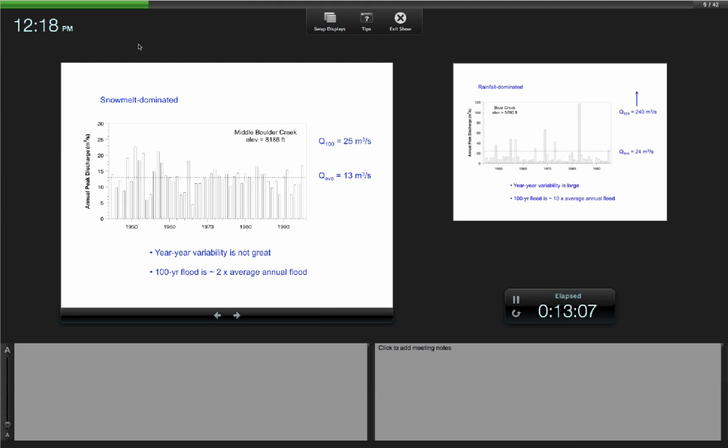And so, again, I'm showing you 50-plus years of record, or maybe 60 years of record. And the dotted line across the middle there indicates this average peak discharge. And here it's 13 cubic meters per second, which would be about 400 cubic feet per second if you're a raptor.